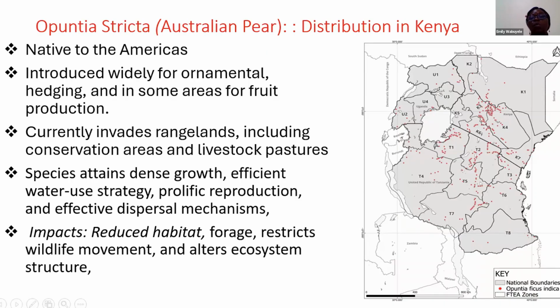Of course, it's a beautiful plant. It was introduced for ornamental purposes, for hedging, because if you have a hedge of them, then it's vicious. There will be no intruders that will get into your property. And of course, in some areas there are juices that are made out of their fruits. Because of its adaptation to the kind of ecosystems that exist in East Africa, so much of our rangelands are already invaded, including conservation areas and, of course, our pastures.